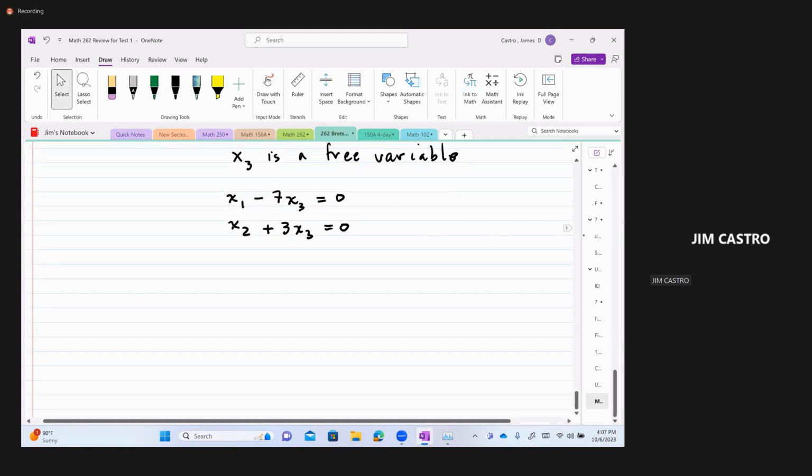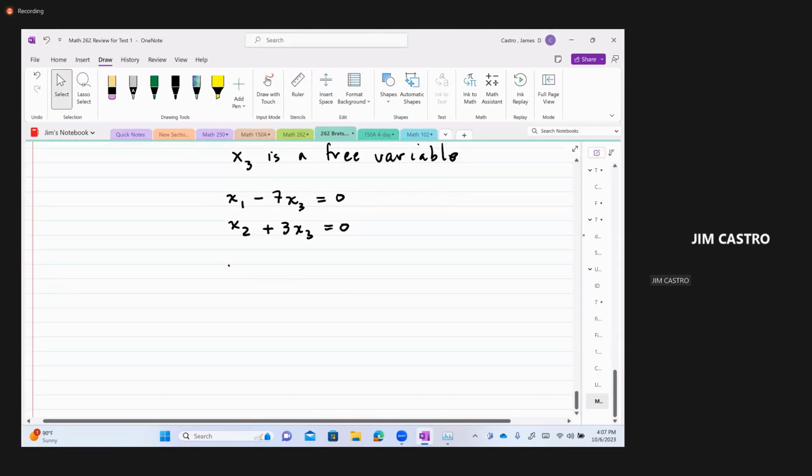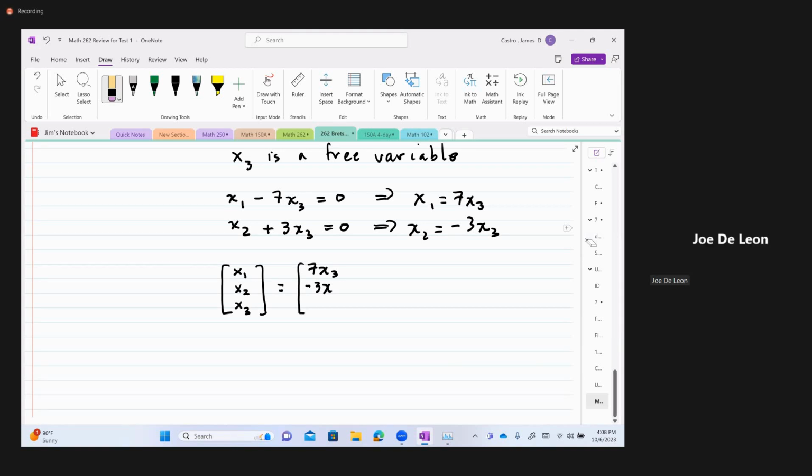And now we want to write that in column vector form. We're going from R3 to R3, so we're going to have 3 variables. And what are they? Well, the first equation says that x1 is equal to 7x3. Second equation says that x2 is equal to minus 3x3. And then what's x3? x3 is x3, right? Good. The free variable is always just itself.